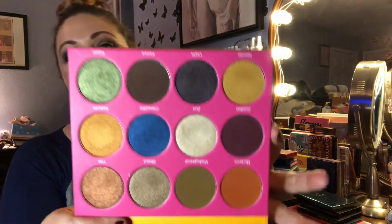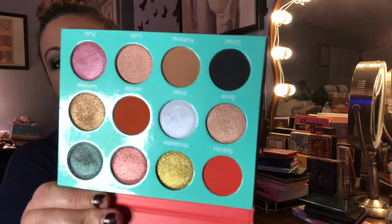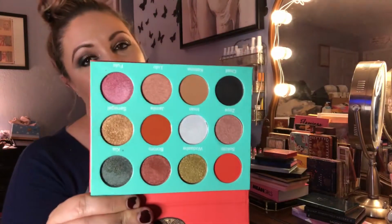I have the Nubian 2, which looks like this. This one's a good one too. Okay, so I think that's, oh no, I have one more Juvia's Place palette. I have the Saharan. I love these colors. I used this palette for my Thanksgiving look because it has those really nice bright oranges and stuff. And I just thought it was fitting.